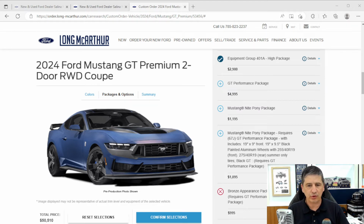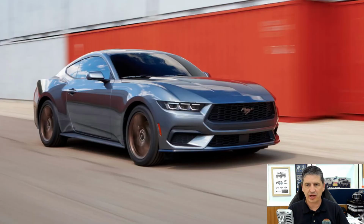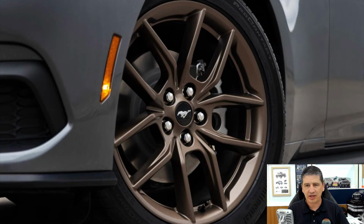And then of course, let's go over some of the details here, so you know kind of what's included. You are going to get some bronze package badging. Let me show you some images of that. I do have some of that information here for us. So that kind of shows you a little bit. This is actually an EcoBoost with the bronze appearance package, EcoBoost Premium, I should say. And you're going to have the badging on the front, the GT badging, as well as the GT badging on the back in that bronze color. And then the wheels will be the bronze wheel as well. I think I have an image of that. So there you go, kind of what that looks like.